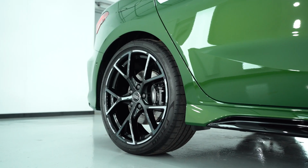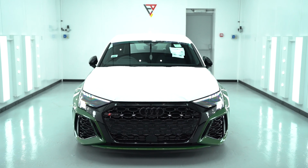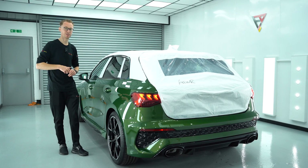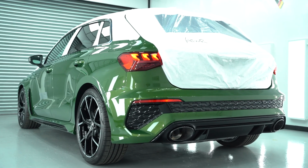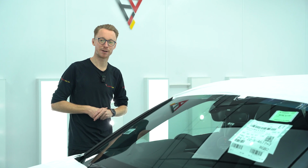To get this colour on this Audi RS3, we spec'd it as an Audi exclusive colour, which is a £2,400 option, and it took over 2 years for it to be delivered after we ordered it. As you can see, the car is still equipped with a factory transportation film. This is how the car leaves the factory in Germany and arrives at the dealership, even with all the GB terminals tracking numbers on the car.